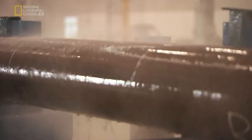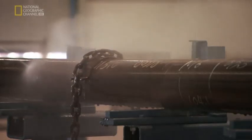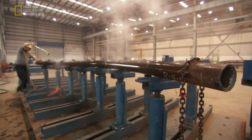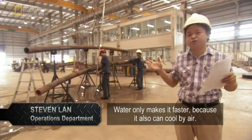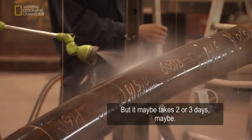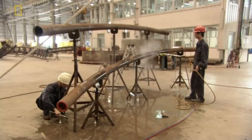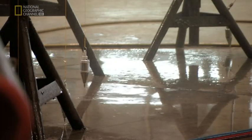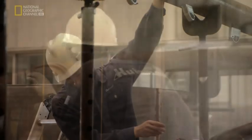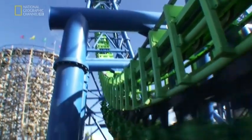After heating and bending the pipe, they tap a second principle. Cold contracts metal. Water only makes it faster because it also can cool by air. But it maybe take 2 or 3 days, maybe. But use water are only 2 or 3 hours. Throughout the entire stage of construction, workers will constantly check and recheck their work. Because this is no place to find a mistake.